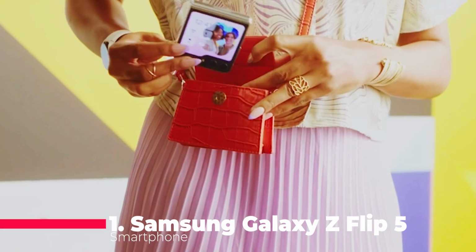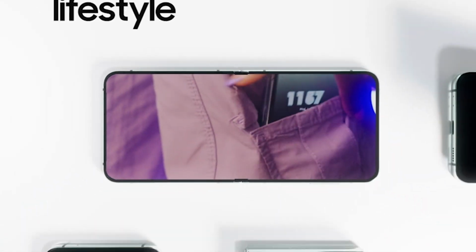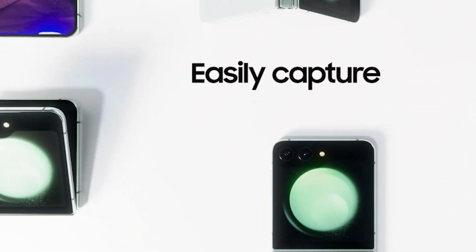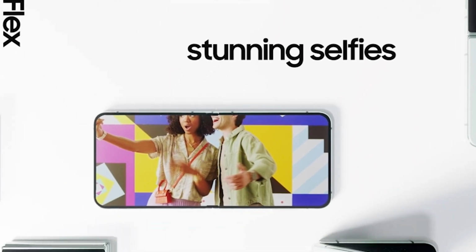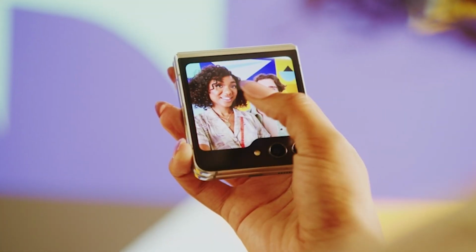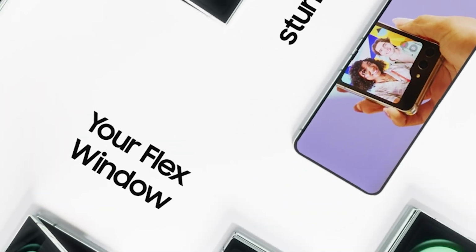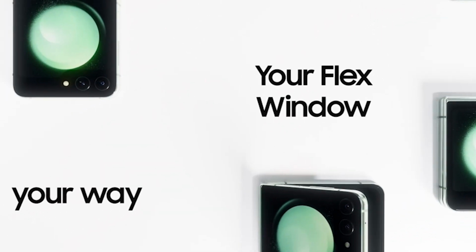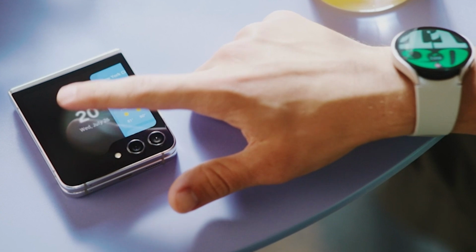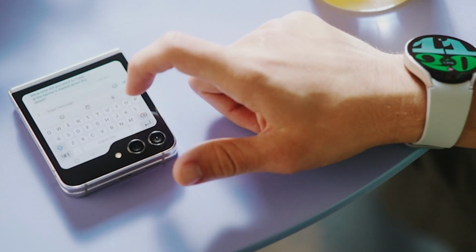And now claiming the top spot is the Samsung Galaxy Z Flip 5. This compact yet powerful phone redefines portability with its foldable design. The Flex Window feature allows for one-handed convenience, making tasks like replying to text and snapping photos a breeze. The large cover screen doubles as a preview window for the impressive camera setup, ensuring you capture your best moments with ease. Personalization options, customizable widgets, and the innovative Flex mode for hands-free video calling make the Galaxy Z Flip 5 a true game changer.